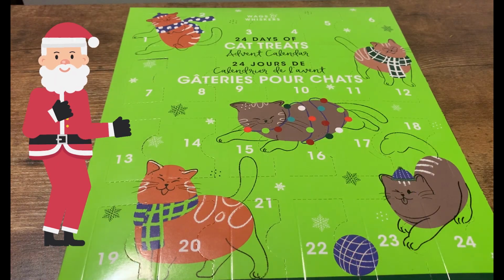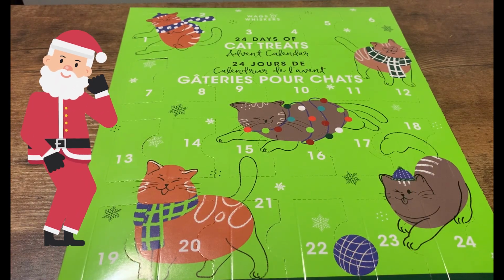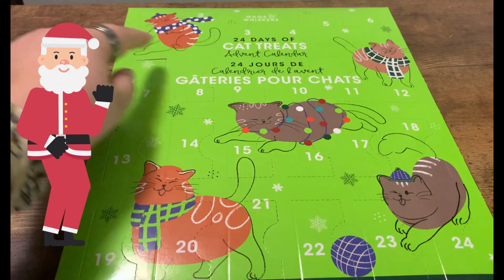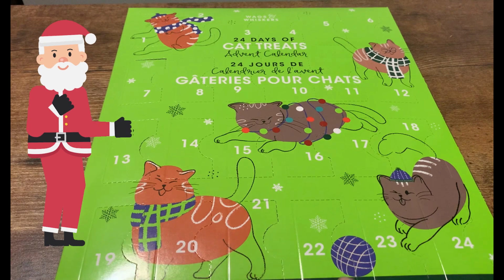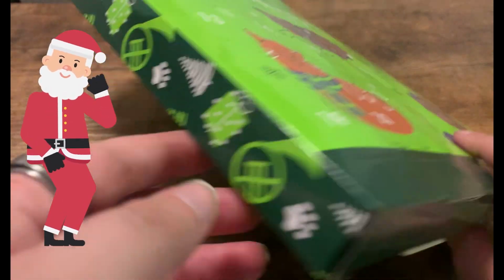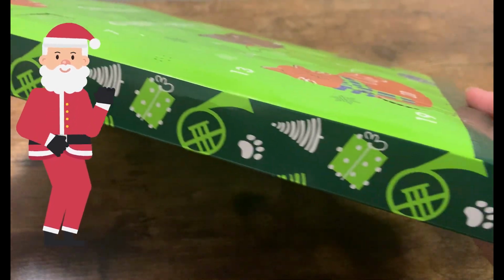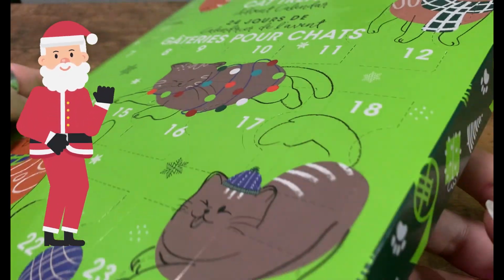Again, we will start with appearance of the calendar. As far as festive, there are some lights, a kitty wearing a scarf, a kitty playing with a yarn ball. The side of it has a nice little kitty pattern with some French horns and trees. It's on both sides and the top.